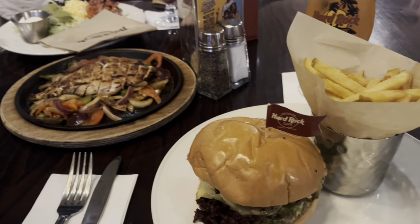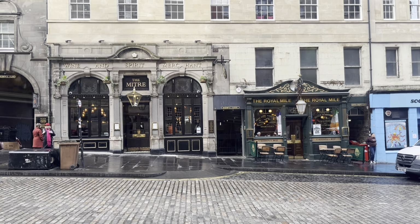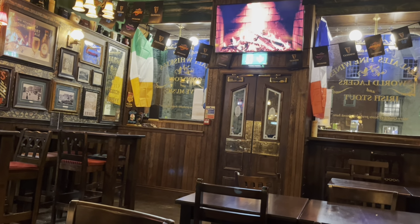Ending our night, we decided to eat at the Hard Rock Cafe before visiting some pubs along the Royal Mile. We had hoped for some live music, however, it had stopped by the time we had arrived.